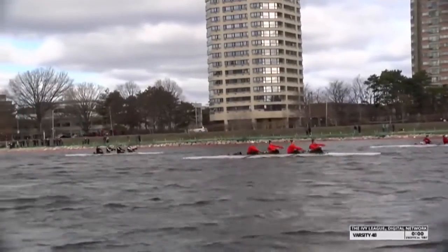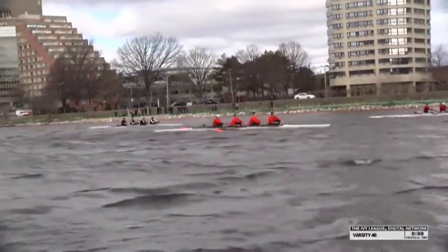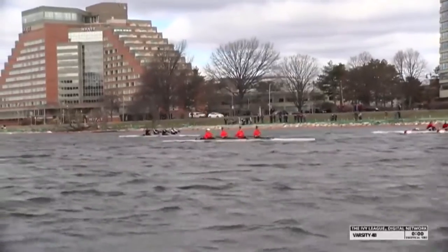Radcliffe still leads, then Princeton, then Cornell. What do you think? What do you say here, Cornell? Cornell looking to not finish third for the first time today. They're close to Princeton, but not quite there, as Radcliffe is heading down toward the finishing line.